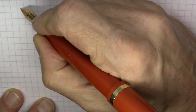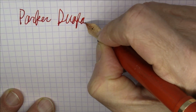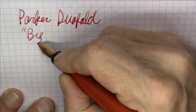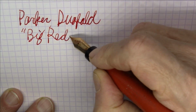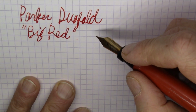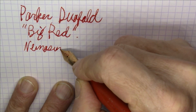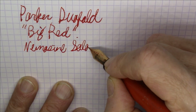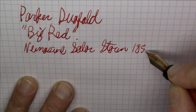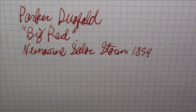So here we have a Parker Duofold. This particular type of Duofold is commonly called a big red, even though it's orange. And this ink is an ink that really complements the pen well. This is Mnemosyne, Solar Storm, 1859. Parker Duofold. Great pen, and it was my first pen I used in the month of December.